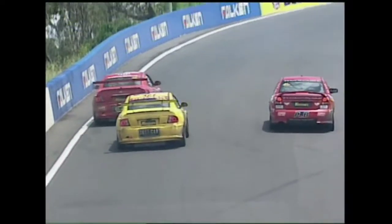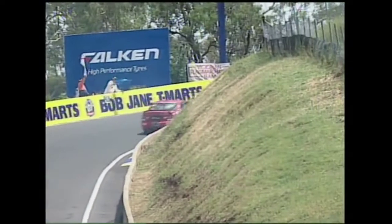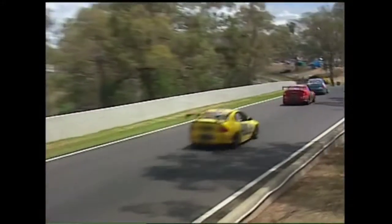Oh. And that traffic is exactly what you don't want. Come on, get out of the way. Do you go left, do you go right? Eventually the back marker makes up his mind. The two Monaros round the outside. There's a white flag being shown as well, which means a very slow vehicle. It was the Nissan that gets out of the way.